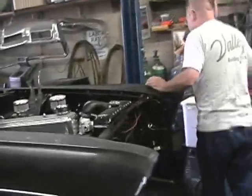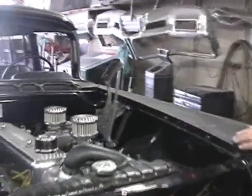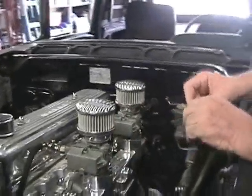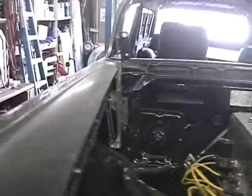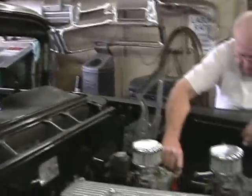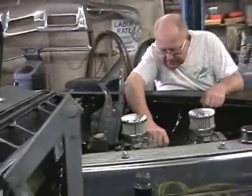Okay, now she's running. She sounds beautiful. Listen to that. No putt-putt out of this one. I'm going to move around to the back so we can... Sun's coming in.